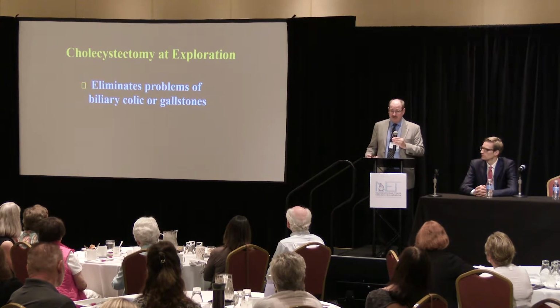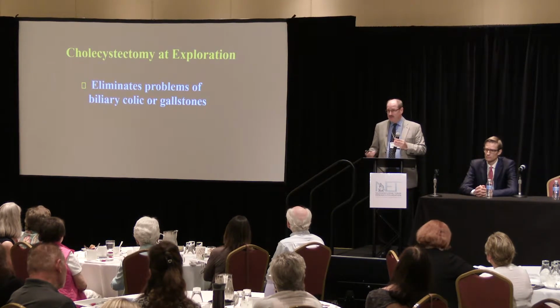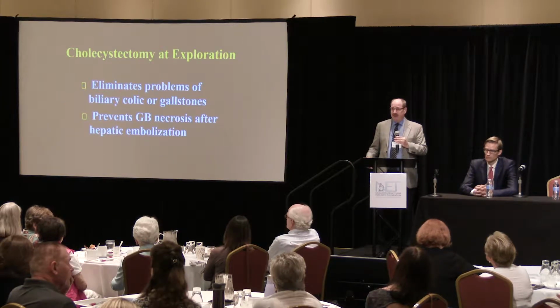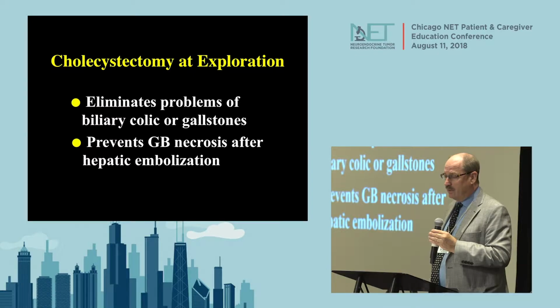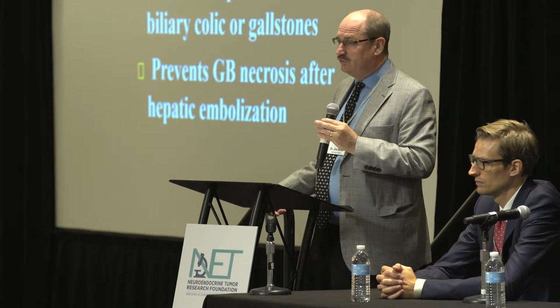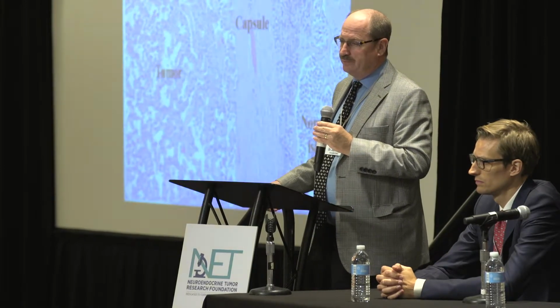Not everybody's going to develop problems where they're going to have their gallbladder out, but if somebody's in the abdomen doing another operation, it makes sense to take out the gallbladder. Also, for patients who get hepatic embolization for liver metastases, sometimes it can knock off the artery to the gallbladder and cause that to necrose. So just if somebody's in there already, it's not a bad idea to take out the gallbladder.